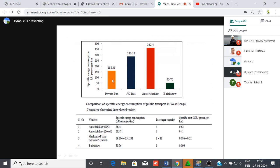So as compared to other vehicles, the specific energy consumption of the e-rickshaw is only 53.76 kilojoule per passenger kilometer, as compared to the auto rickshaw, which is 362. So maybe 5 to 6 times more energy is required by the auto rickshaw, the AC bus and then the private bus. So this is the fuel consumption, or the cost benefit to the user who will be running the e-rickshaw.